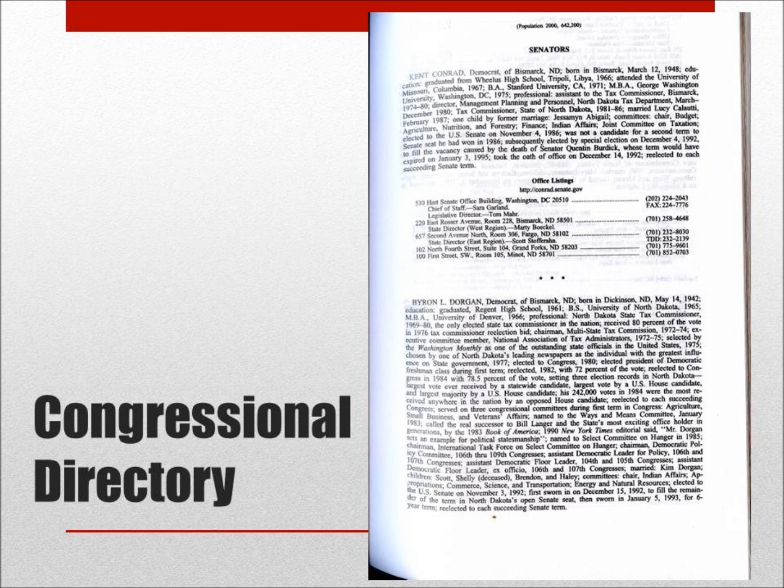The Congressional Directory is a directory published for the use of Congress as well as about Congress. It contains brief biographies and the committee appointments of senators and representatives, and directory information for them. The directory contains maps of the congressional districts, and it even contains maps of the Capitol. You can see here that this is an old edition. This is a 2010-2011 edition, as we see Byron Dorgan is still listed as a senator.